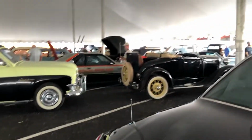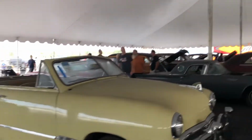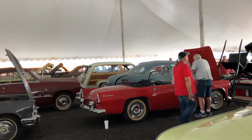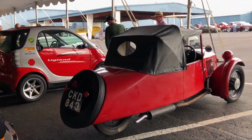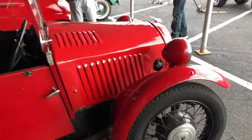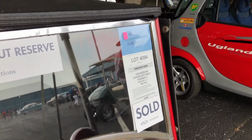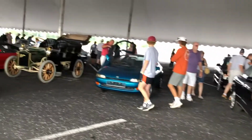Very pretty. And a lot of 50s and 40s cars at the auction today, which is really interesting. I do kind of wonder if someone had several collections of just 50s and 40s cars and they just decided to auction them off today. Maybe that's why there are so many of them here. That's a really interesting three-wheeled car. Huh. Let's see what it's called. It's a Morgan. Wow. Pretty interesting.